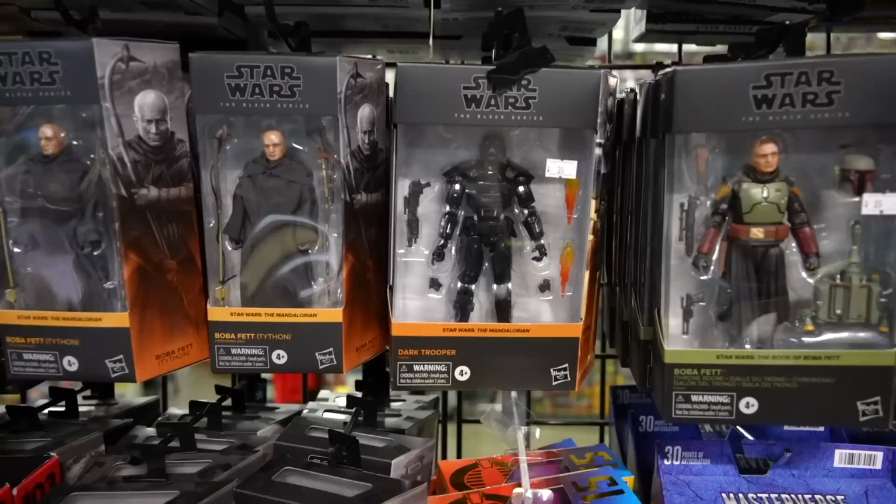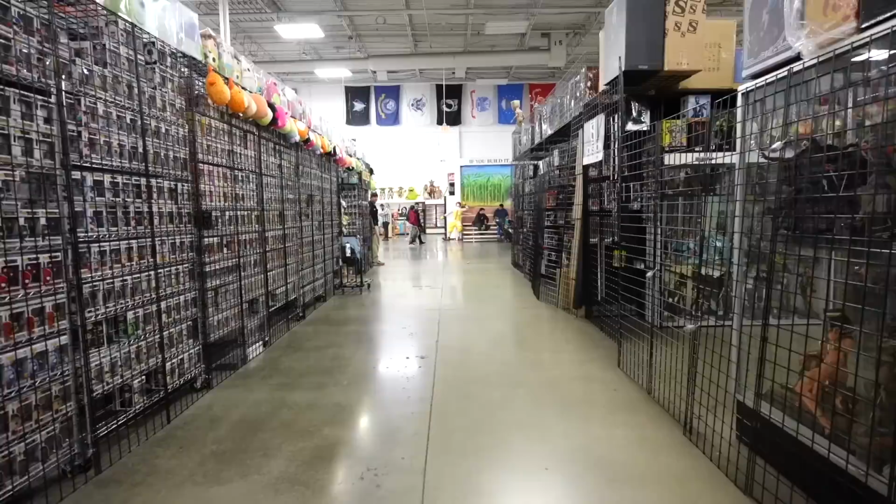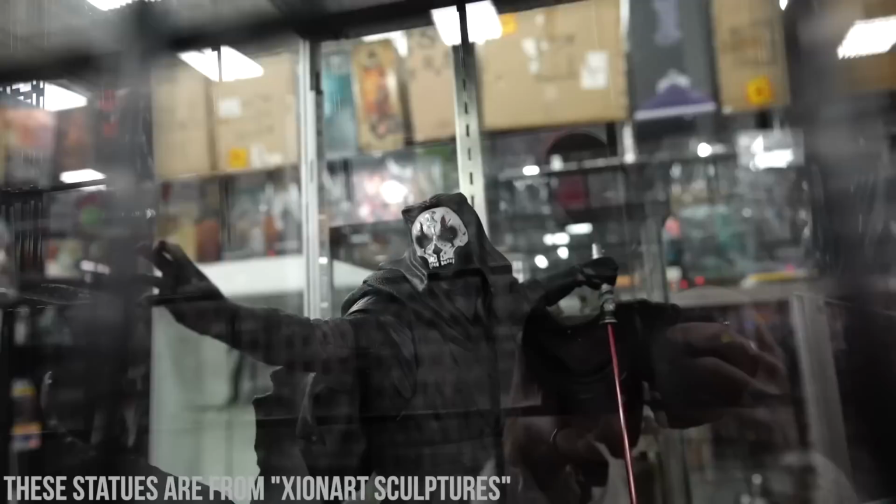Oh, they have a Dark Trooper. Nice. Oh no, dude, I'm about to cry. This is my favorite booth in the entirety of Frank & Son. They have the most ridiculous Star Wars statues you'll ever see. Like, I've never seen a Darth Nihilus statue, but here they have Darth Nihilus.